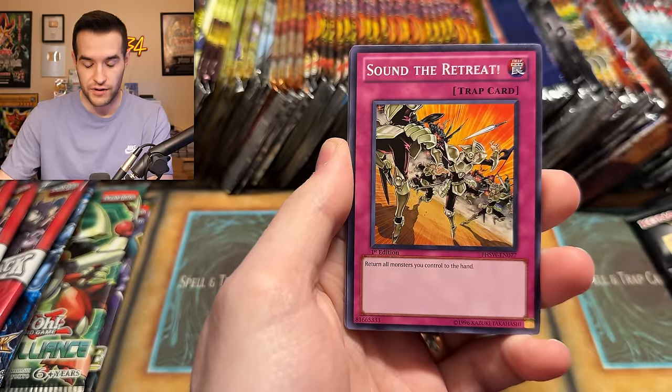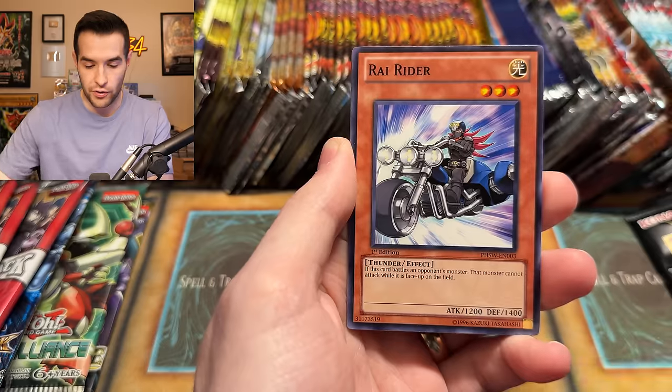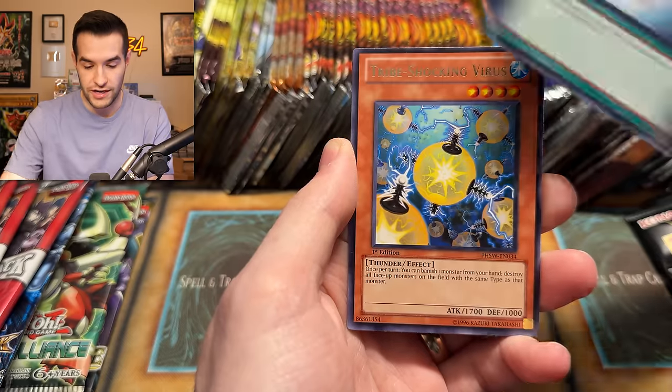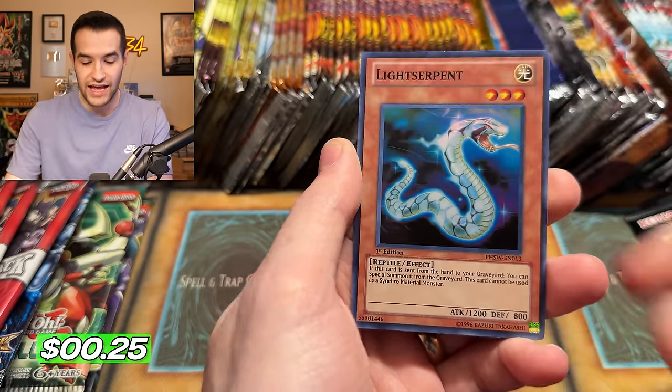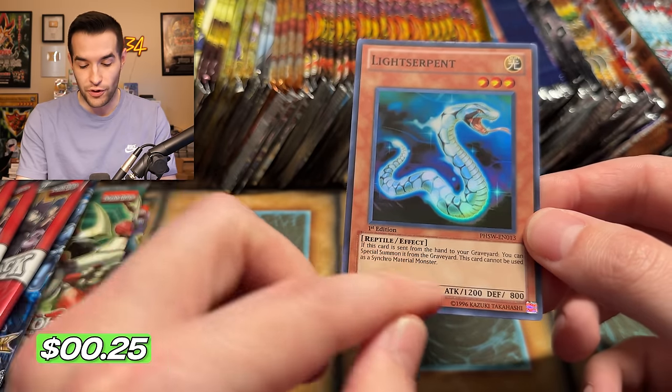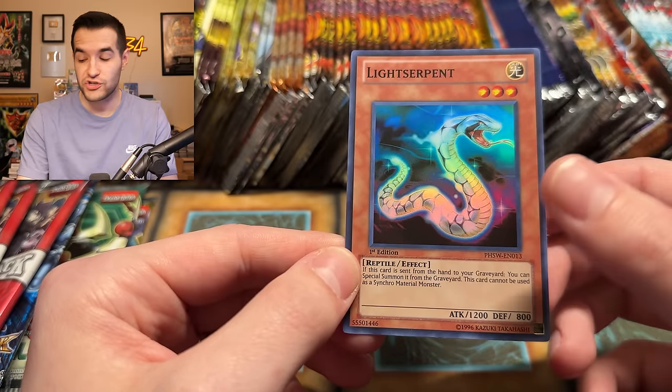We have Prior of the Ice Barrier, Sound the Retreat, Wind Up Warrior, Naturia Marin, Evo Miracle, the Ray Rider, Photon Lead. We have a Tribe, Shocking Virus, and a Light Serpent. That is a light looking foil. Like everything looked a little bit lighter, and I was like, is this a foil? Light Serpent Super Rare out of Photon Shockwave. Okay. Foils are foils. We'll take those.